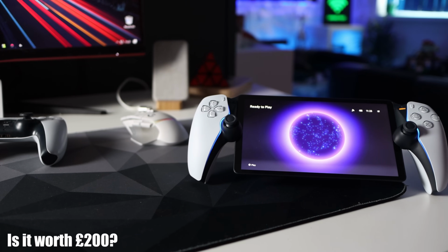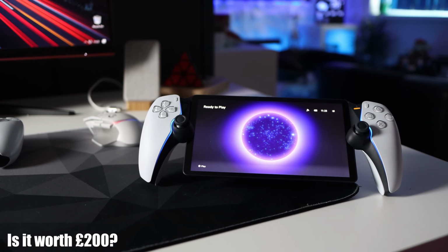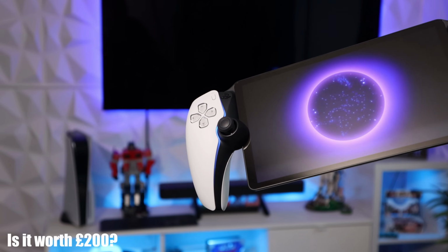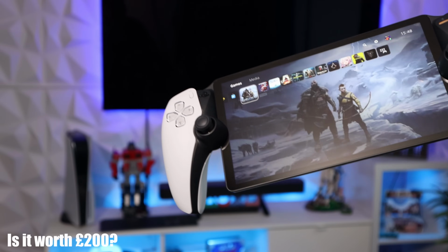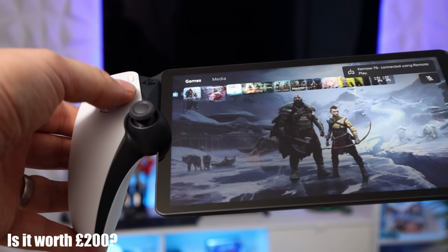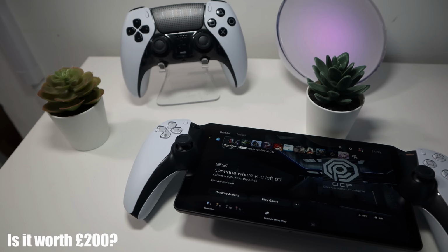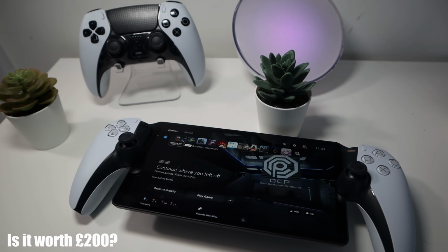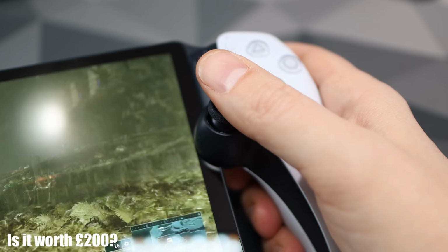Finally, is it worth £200? Well, I've been using my Portal loads, and I'm completely sold on it. I'd say it was worth the £200 if you were in the same boat as me. If the idea of streaming games isn't for you, or you don't own a PS5, then this really isn't for you. To be able to play PS5 games in bed is enough. Yes, you can use a Steam Deck, a ROG Ally, Backbone, etc. But this thing is dedicated to streaming games and doesn't have any fuss firing up games. So really the decision is yours, but for me, I'm sold.